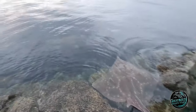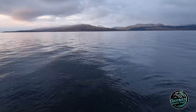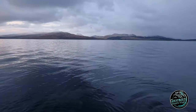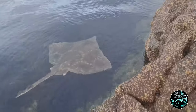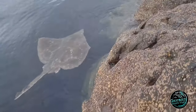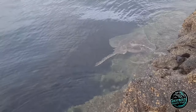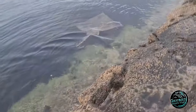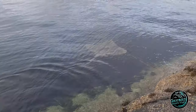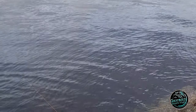And the water here is so clear. I'm hoping that we will be able to get some nice footage of her swimming away. Where are you going, girl? You're meant to be going the other way. Go on, off into the deep. Off you go. Thank you very much for that. Beautiful.